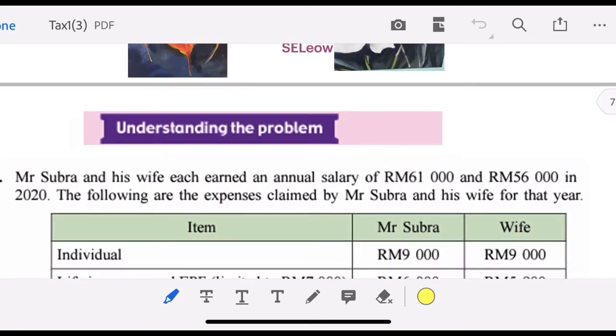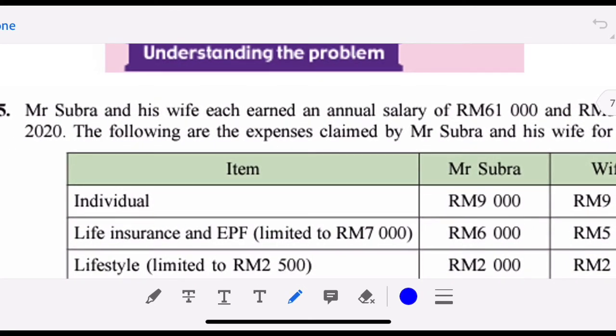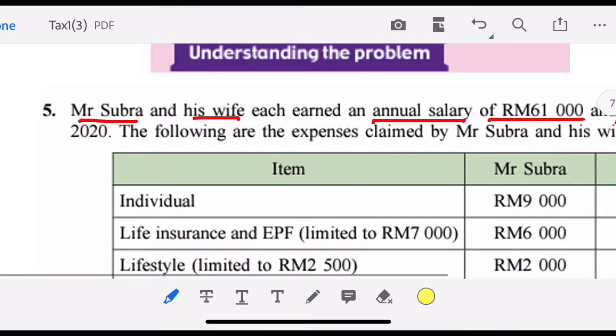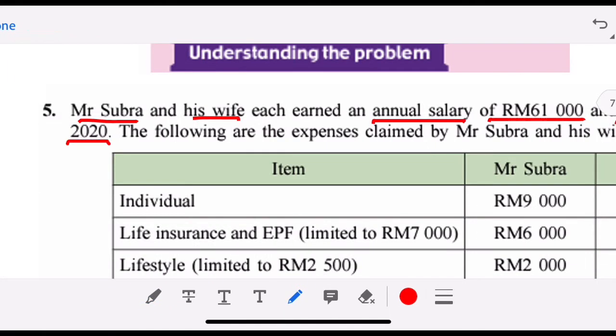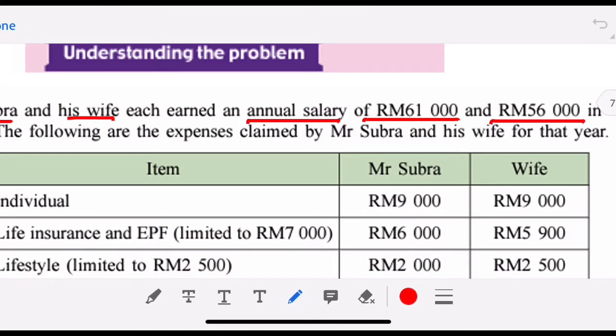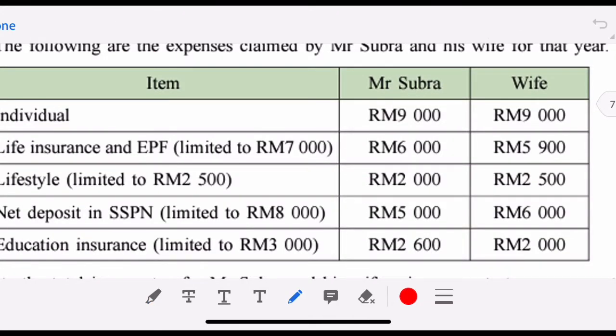Okay, so Mr. Subra and his wife each earn an annual salary of 61,000 for Mr. Subra, and for his wife the annual salary is 56,000 in the year 2020. The following are the expenses claimed by Mr. Subra and his wife for that year. So let's have a closer look at the table.